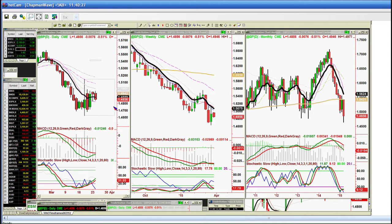tremendous resistance. My guess is we've got a much smaller rectangle there, and you will know it's going higher if it breaks 1.505 on the upside, the British pound continuous contract, or if it breaks under 1.48. All right?